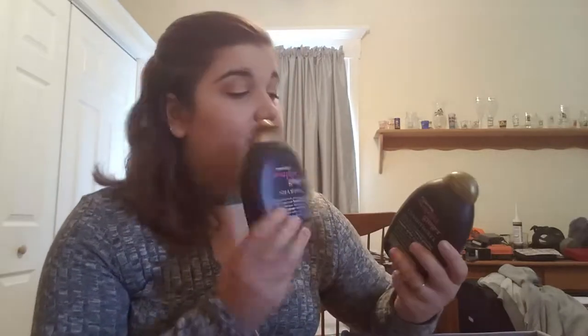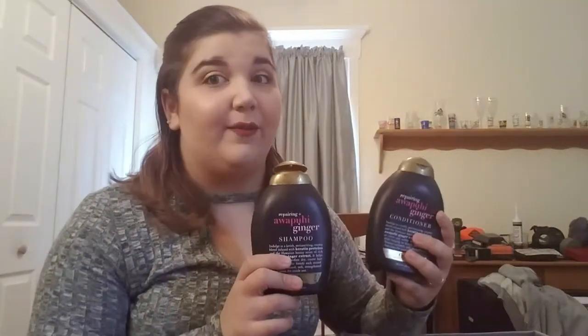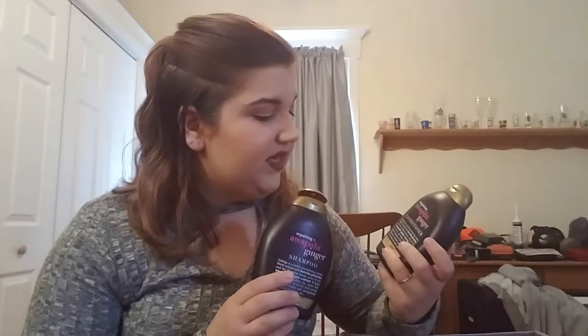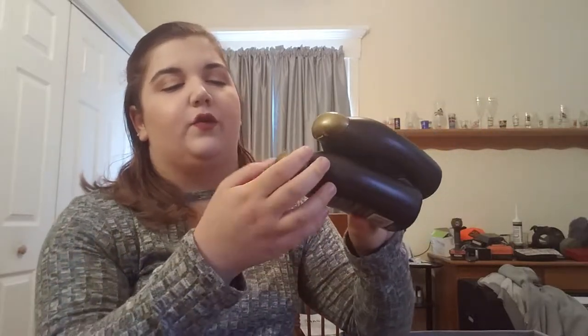Let's see. So I went through a shampoo and conditioner. This is the Organics Repairing Awapui Ginger Shampoo and Conditioner. I really, really enjoyed these. Now, because that's shut, the lighting's a little weird. There we go. Is that better? Okay, that's a little better. These are really, really good, and I would recommend them. And they're from the drugstore, so they're cheaper. But they're sulfate-free. I want to say they're also paraben-free. I'm not positive, though. Don't quote me on that. But it is more of an organic brand, so I would recommend these. Just be careful when it comes to the lids because the little stopper will come out.